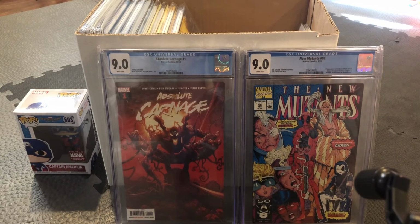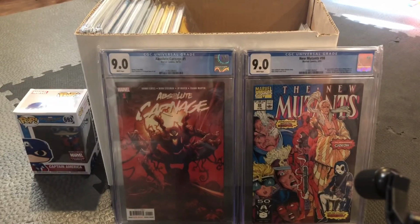And if you had these books out, you could not see anything visibly wrong with the New Mutants book, to where you could see some stuff visibly wrong with the Absolute Carnage. So take that for what it's worth. Sometimes, you know, it's the luck of the draw. Sometimes it benefits you, sometimes it doesn't. In this case, it benefited me on the Carnage, and it didn't benefit me on the New Mutants.